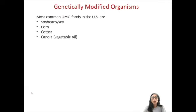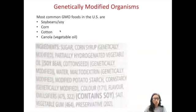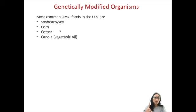Genetically modified organisms are part of your daily life in your foods. These are the common foods in the U.S. that are genetically modified, so GMOs: soy, corn, cotton, and vegetable oil. Because many processed foods contain soy protein or high fructose corn syrup that's been processed from corn, it's estimated that 60 to 70% of processed foods in the grocery store include at least one of these GMOs.